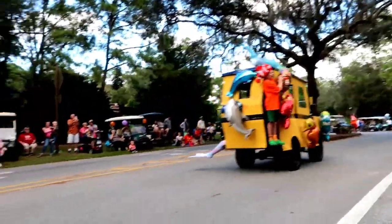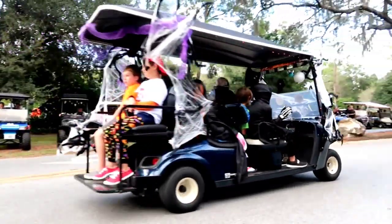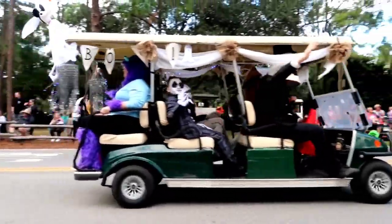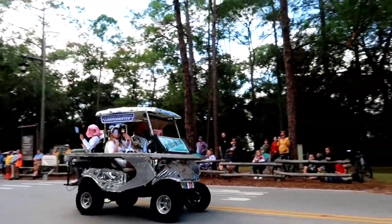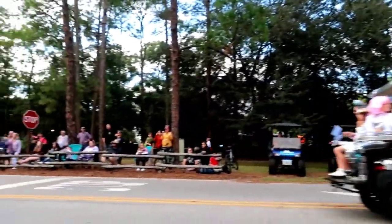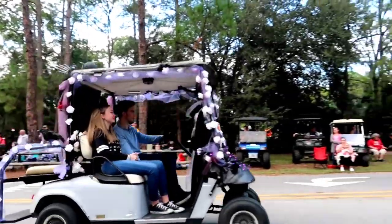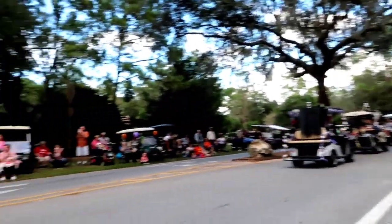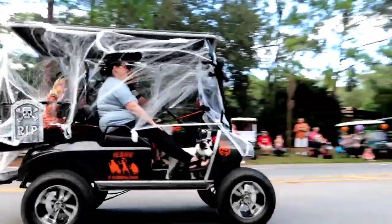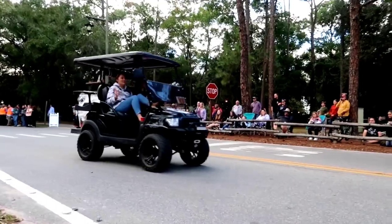The golf carts are going so fast. Go slower, go slower. We want to see. Oh, very scary. Camper mover. Tomorrowland. Aww. Very scary. Lights out. X minus one.